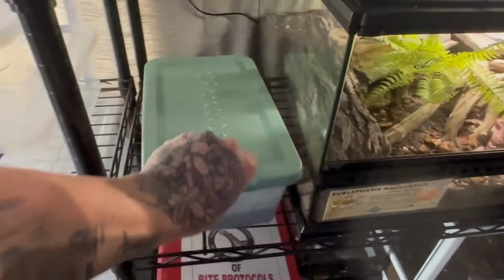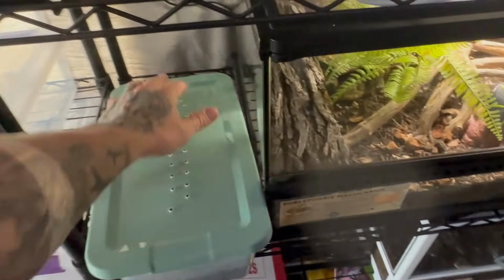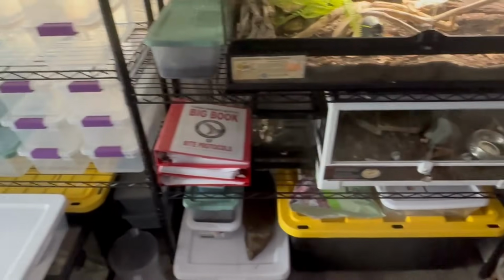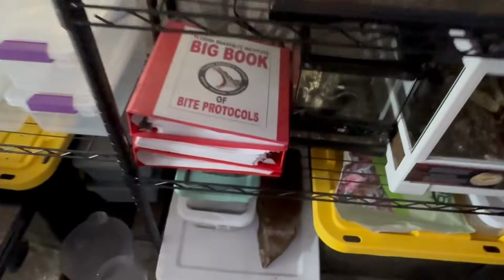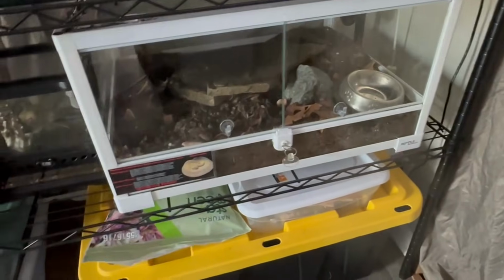Over here is just a bunch of isopods and stuff that we have. It's a pewter, I think, or pewter orange isopod colony going on. This is my bite protocols here. This enclosure is empty. This enclosure is also empty.